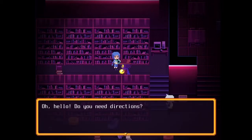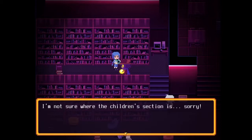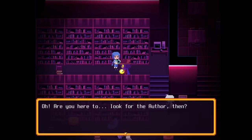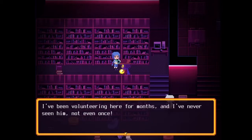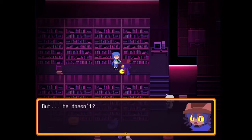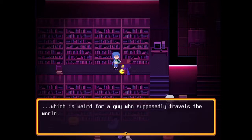Oh, hello. Do you need directions? Let's see. This area here is mostly historical accounts. The reference section is downstairs, and I'm not sure where the children's section is. Sorry. That's okay. I'm not really looking for books. Oh, are you here to look for the author then? No. Oh, that's good. That means you won't be disappointed. I've been volunteering here for months, and I've never seen him, not even once. He works together with the head librarian on publishing, so you'd think he would at least show up once in a while. But he doesn't? Yeah, he seems kinda reclusive. Which is weird for a guy who supposedly travels the world. Maybe it's just around people.